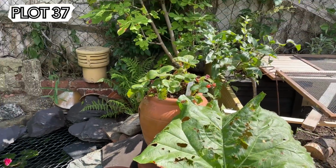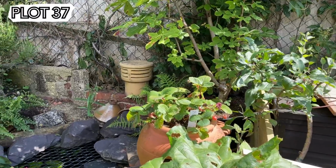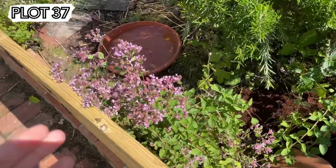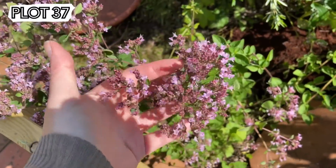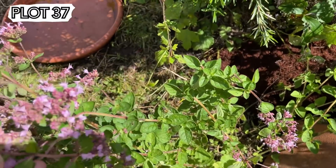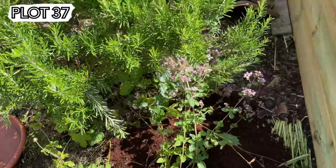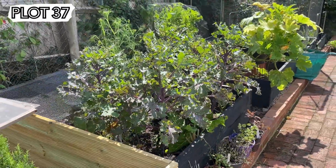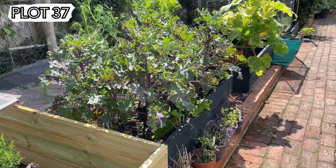So we have a rhubarb. This area used to be the herb garden next to the pond, but we've got this new enclosure in here now. There's still some herbs in here. We've got oregano and stuff, but this is the enclosure for Herman, and you will meet Herman very shortly. So on to the first of the real vegetables in the raised beds along this side.